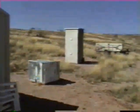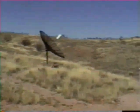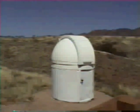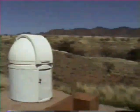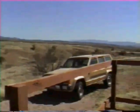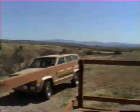Facilities at Patagonia Station are varied. We have optical instruments, a radio telescope, which is coming online soon. The optical telescope, this is the actual building from which the transmission will come from the telescope itself. And of course the beautiful mountains in this area in southeastern Arizona. We're approximately 15 miles north of the Mexican border. This view is coming from the observing deck of the control room.